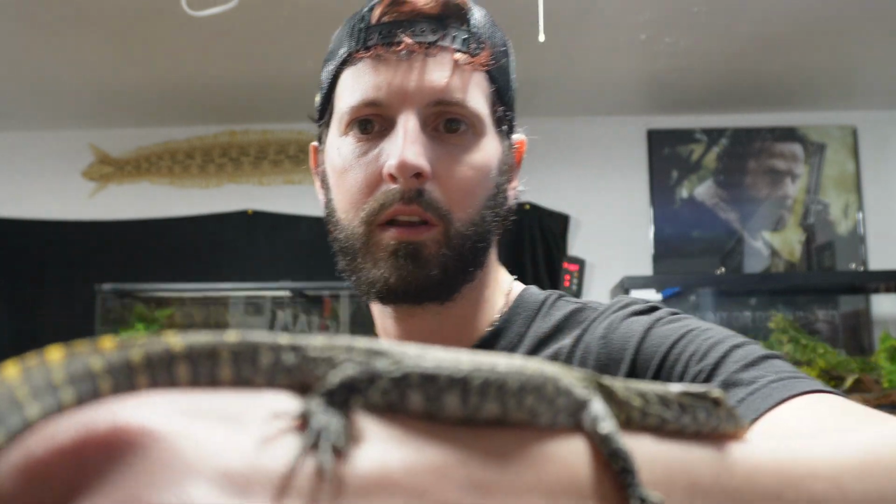They feel a little more secure. Obviously, you don't want them in something small. You definitely want something that's going to be big enough, but not too big, in my opinion, with enough hiding spots. But yeah, so I'm going to go ahead and put her back. I actually just threw some food in there for her, so I'm going to go let her enjoy her meal, and I will be right back.